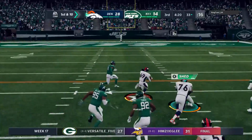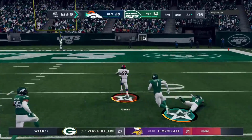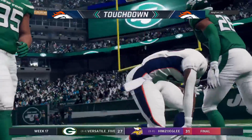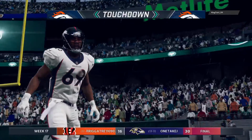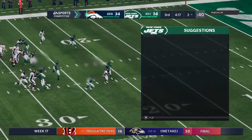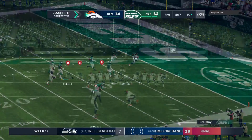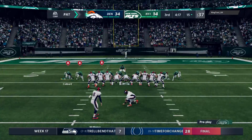From the gun, it's a run for Kamara. He'll get the first down and more inside the 20. And all the way home for a Broncos score. Alvin Kamara with touchdown number 12 on the year. And the Broncos will add on to their lead.